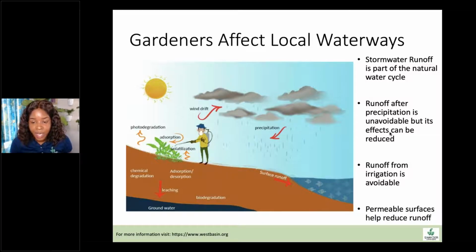Another way is to have permeable surfaces, and permeable surfaces are a huge part of ocean-friendly gardens. And that will reduce the amount of water that is leaving your garden, whatever landscape, that is potentially harmful to get to our local waterways.